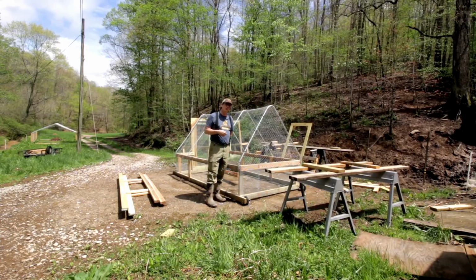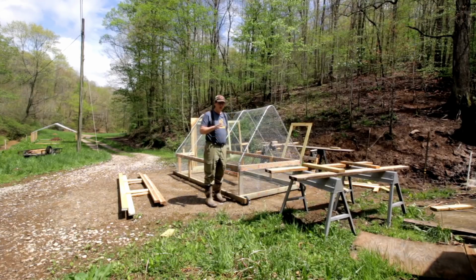So there wasn't a big striking difference to say, ooh, that's a Red Ranger, I would definitely prefer that, or ooh, that's a Cornish cross, I definitely would prefer that. So it really wasn't much of a difference there.